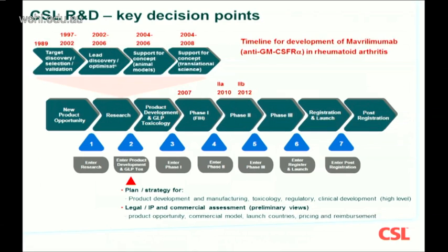that take? And the reality is it can take a very long time, and I think Ian Wicks touched on this in his seminar just a few weeks ago, but this is the timeline for the development of mavrilimumab, which is an antibody targeting the GM-CSF receptor. As Ian mentioned, this receptor was first discovered and cloned by Nick Nicola and his group back in 1989. That is a long time ago. And it's just now, in 2012, moving into a phase 2B. So that's more than 24 years.